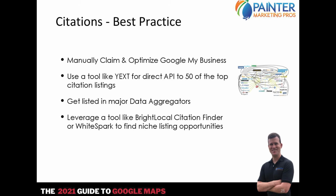And then the thing that takes your citation game to the next level is leveraging a tool like Bright Local or White Spark to find those niche listing opportunities. So niche for painters, and then also niche for whatever directories and citation sources are available for your specific location, because oftentimes there are small locally focused citation opportunities, and that can make the difference between getting into that 3-pack and not getting into it.